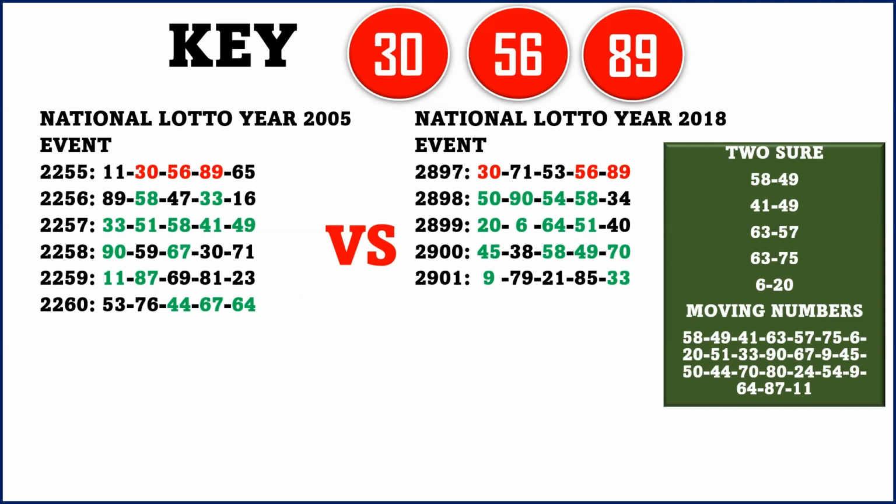Let's continue. Results 2,260. The last four numbers, 44, 67, and 64, they all draw from the moving set of numbers. We go to 2018. Here, none of the numbers drop from the moving set of numbers. Alright, so maybe you may be thinking that it has finished dropping numbers. No, the system will surely continue. So when it happens in this situation, still never lose hope. Keep staking for at least 12 weeks. And the system will continue to provide for you when you take it. Alright, so roughly 12 weeks, then you stop.